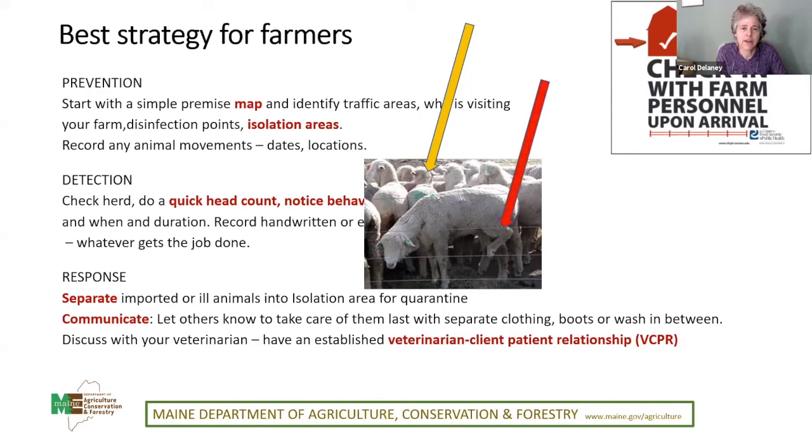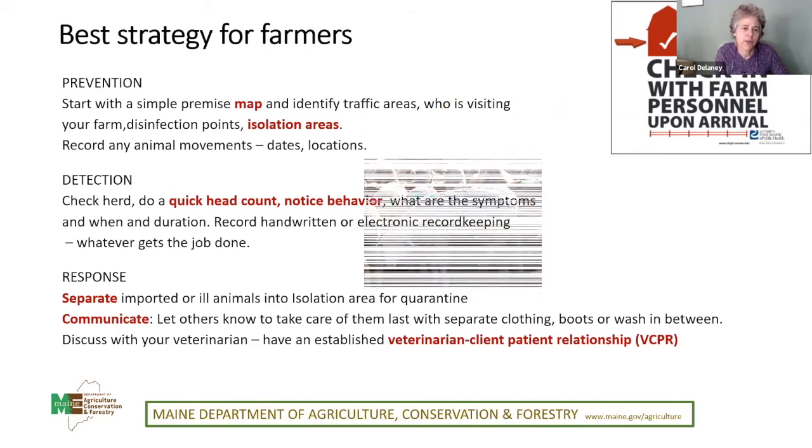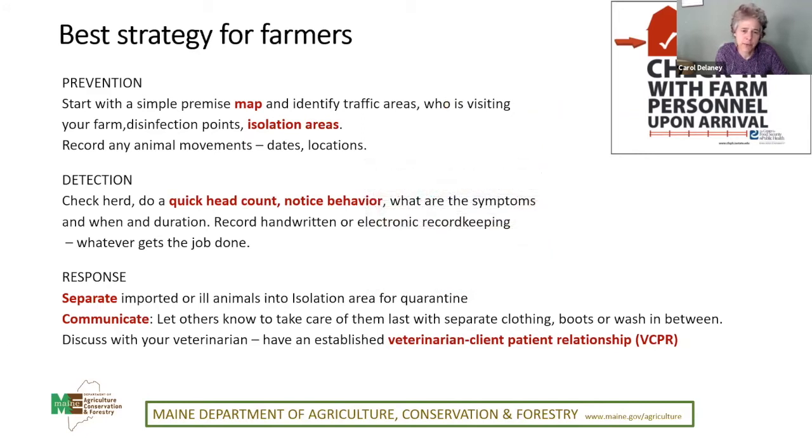And then obviously you always go through and look for illness. That's another reason to check. And then start recording when you noticed it. The animal could have been limping for a while, but just record when you noted it. Maybe I was taking care of your flock for 3 days, and then you came back and this animal was limping. It might have started earlier, but that's when you start, write it down, and that's when you start talking with your veterinarian. Okay, so again, separate these ill animals or new ones in, and communicate.